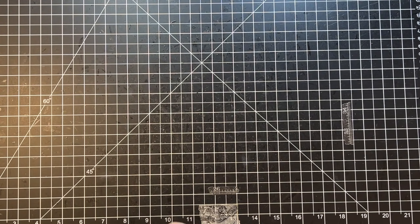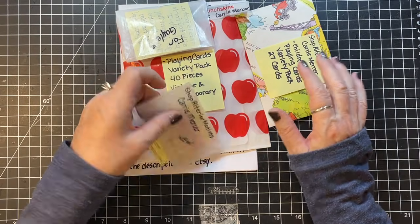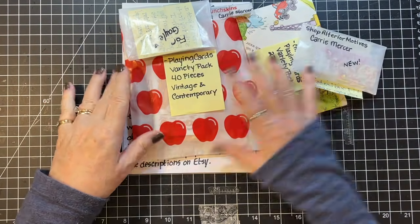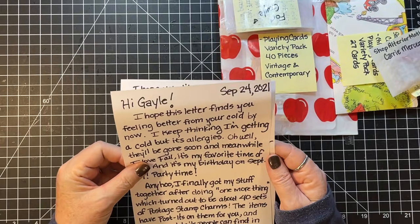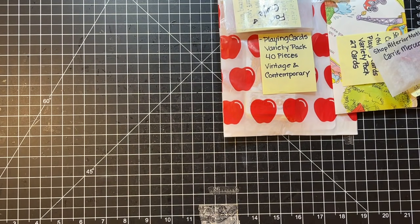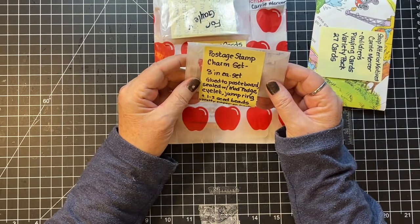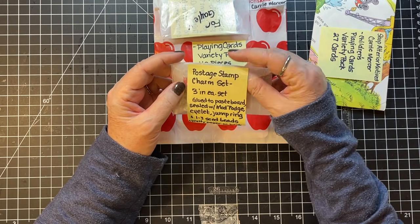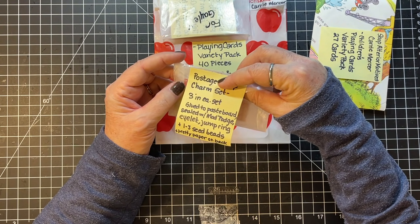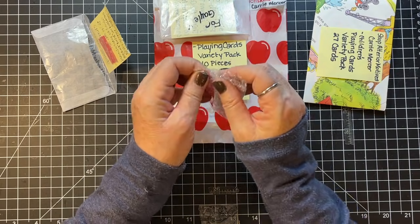Okay. And then let's just grab this one because the parts and pieces are flying around a little bit. So this is Shop Ulterior Motives. It's Carrie Mercer's shop. And let me just make sure that I say anything I'm supposed to. Okay, so these postage stamp charms. There's three in a set, glued to pasteboard, sealed with Mod Podge, eyelet, jump ring, and 1-3 seed beads, and pretty paper on the back. And on her YouTube channel, she has a tutorial on how to make these.